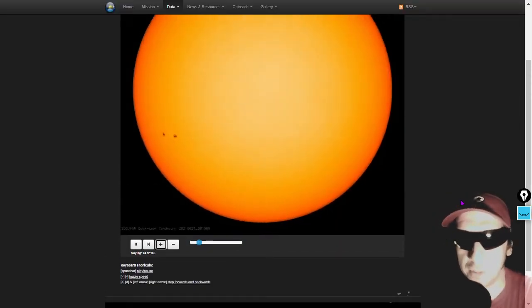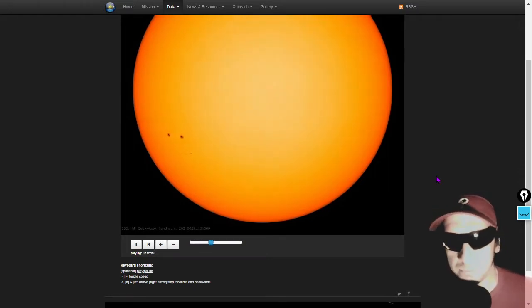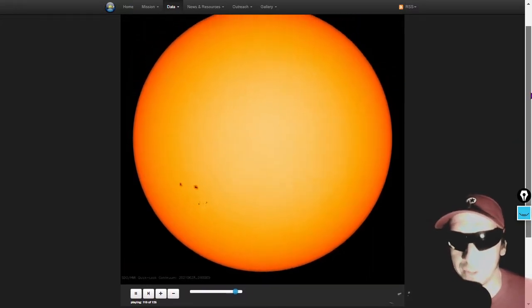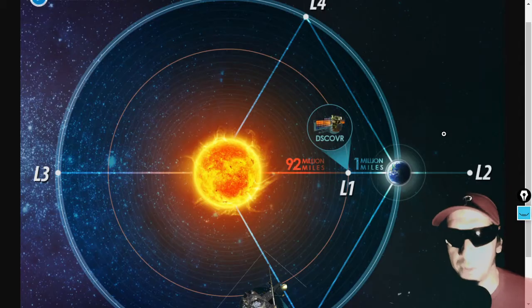So here are the sunspots, and they're actually spreading apart. You can see there's distance growing between these two umbrae as well as these two umbrae down here, and that actually increases the likelihood of solar flares. Don't be surprised to see an M-class flare come out of this situation. And the most recent one was not an M-class flare.